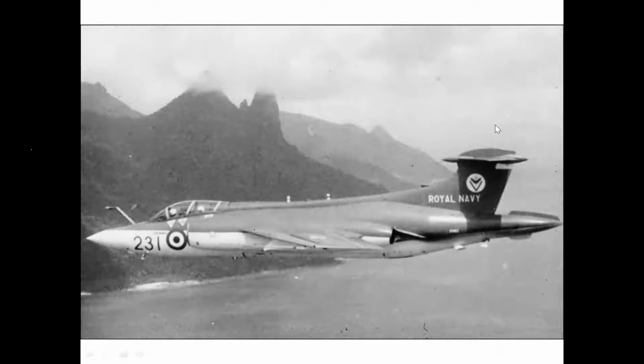Most of the flying in the Far East was carried out over Malaysia, Borneo, and the Philippines. We did the usual sort of forward air control work with our army friends ashore, and we had a carrier-borne ground liaison team of army officers.